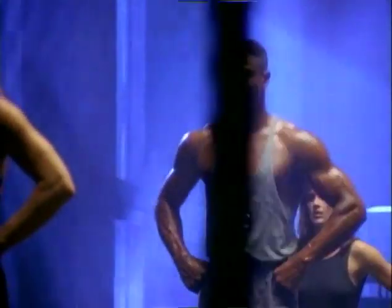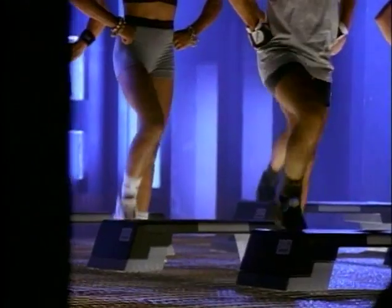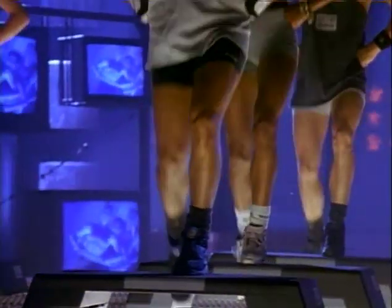Now we're going to change the step pattern. We're going to go into a knee up. We're going to do it real slow. Step left, lift right. Step, lift, down, down. Step, lift, down, double time. Step, lift, down, step. That's it.